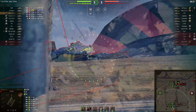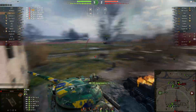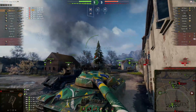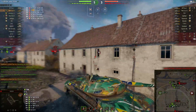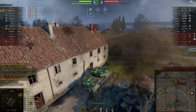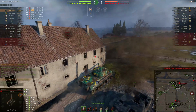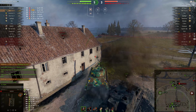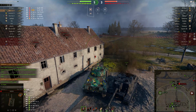But the issue that I have is that the cupolas on this vehicle on the upgraded turret are just really slim. They're really small, and it's basically impossible to penetrate the turret unless you're firing HEAT and you have more than 300 millimeters of penetration. So right here you can see we've already dealt 3,695 damage.